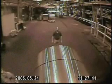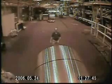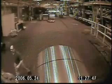In this case, I walk out in front of the lift. I'm standing about 10 feet away, and the operator is telling me that he can't see me at all without the assistance of the camera.